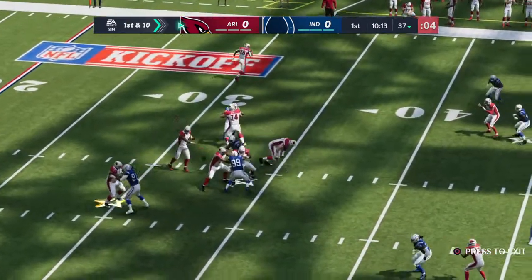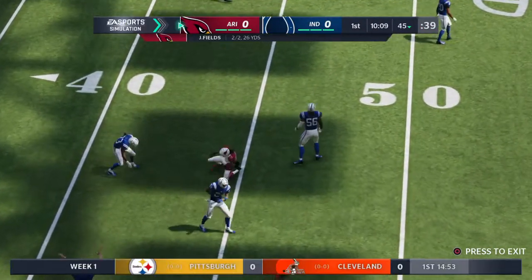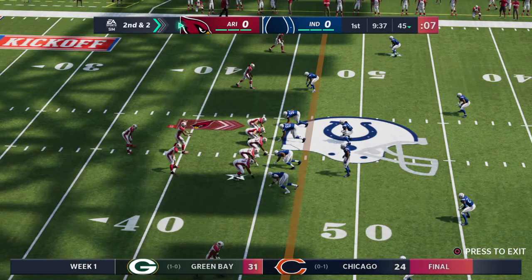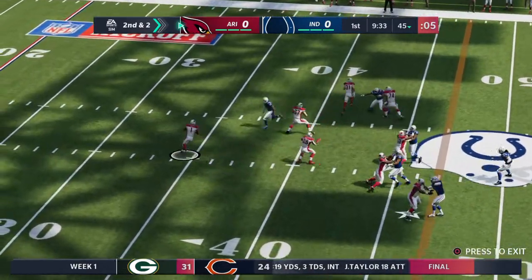Now they'll throw here out of the gun. Connection made with Chenault. This will be stopped about 2 yards shy of the marker. 8-yard gain, 2nd and 2. 8 yards on the pickup brings up 2nd and 2.